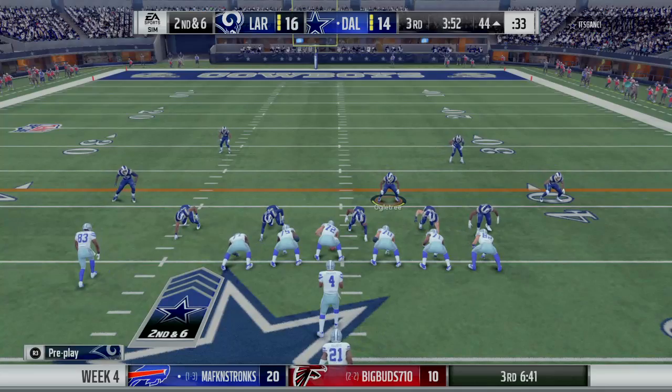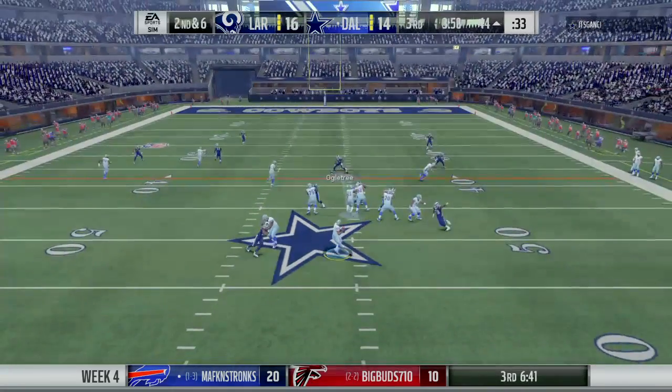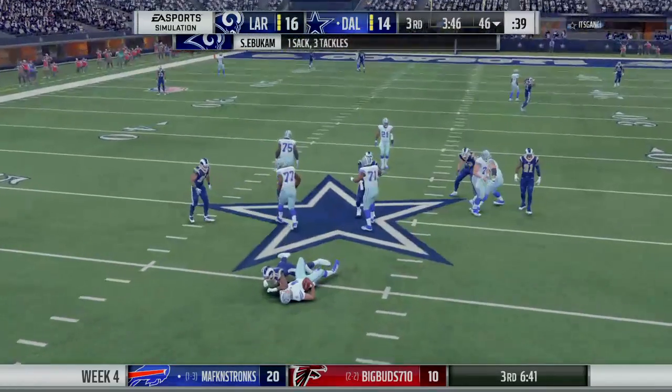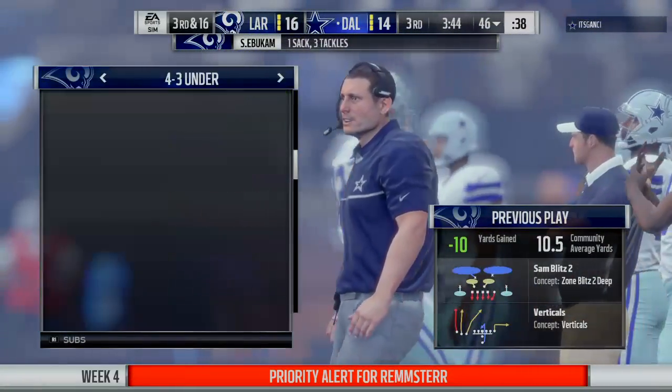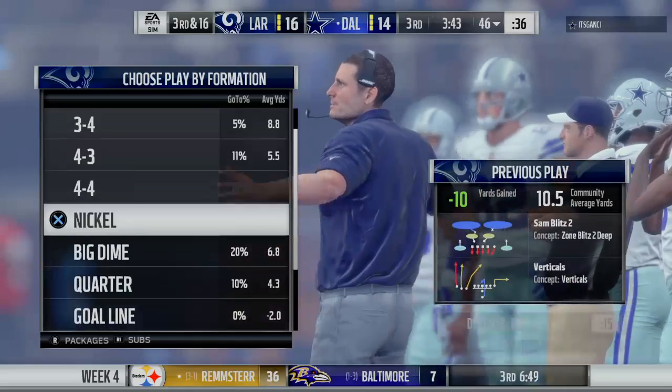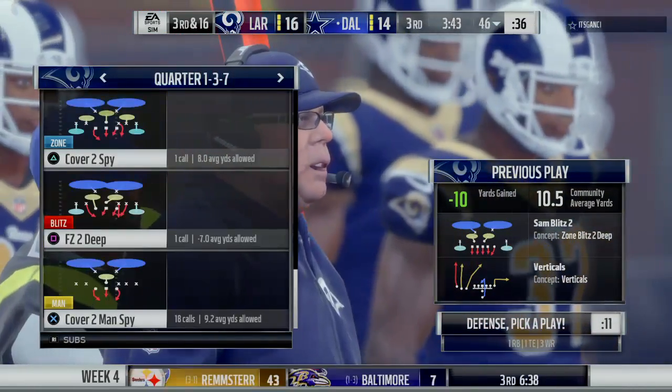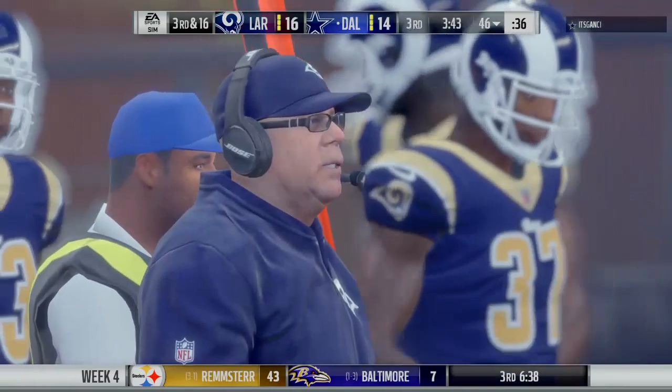Well, if the coaching staff's doing a good job upstairs, they'll file away what they just saw from the defense right there. And he's going to be swallowed up. Sacked back at the 45-yard line. Samson Ebukam in there to bring him down, and it'll be a play to remember for that young man. The first sack of his NFL career.